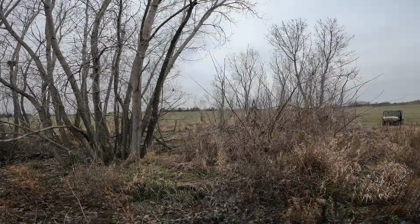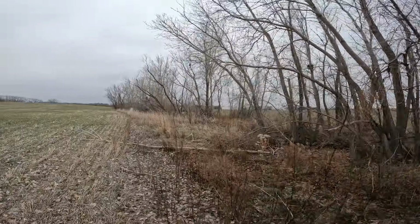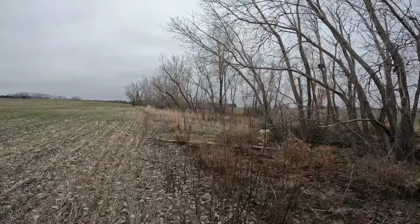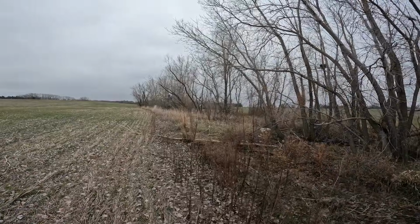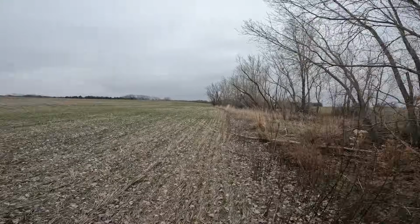You can see Stu over there. He's on the other side of this draw. Basically what we're doing is hitting both sides of every one of these little draws that come up out of these cedar thickets and work up across these fields.